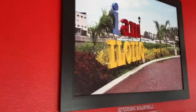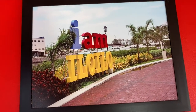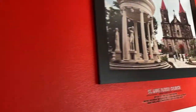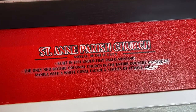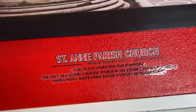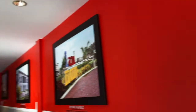This one is Riverside Boardwalk in Iloilo. This is the St. Anne Parish Church, built in 1831 under Fray Pablo Montaño. Nice, huh? Beautiful places in Iloilo.